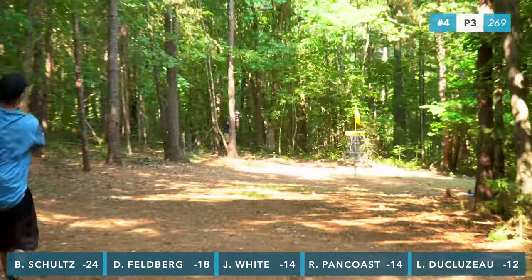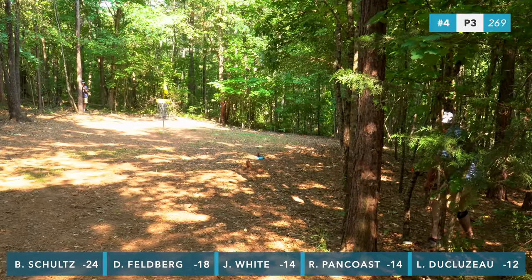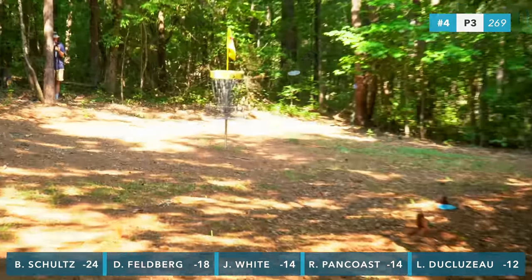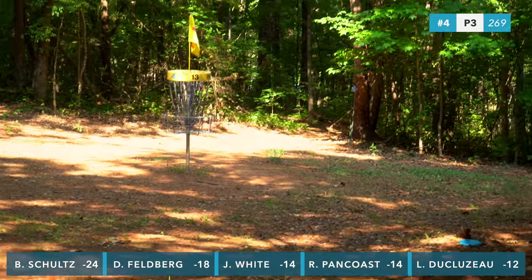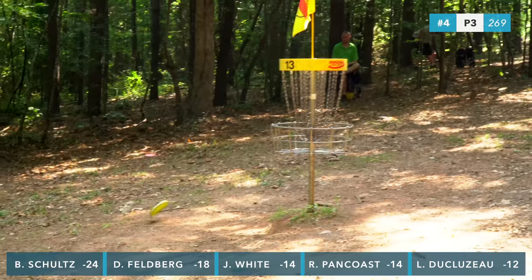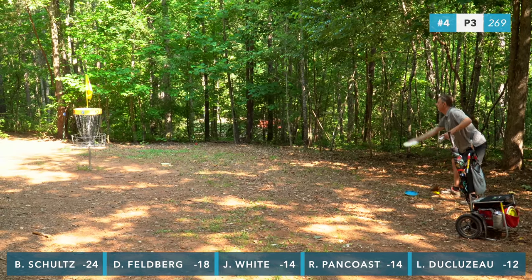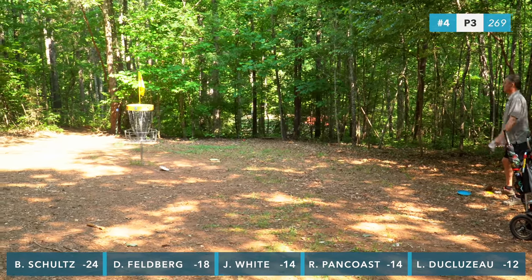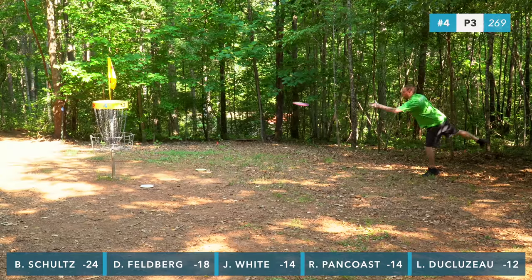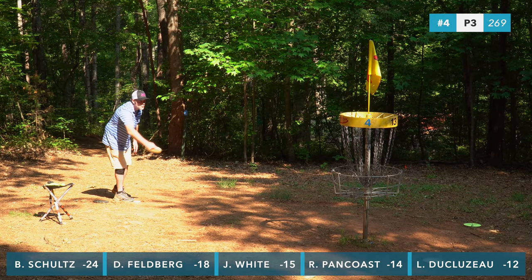Ross with a 100-footer down the hill. Short. Feldberg from the woods almost converts his birdie, but doesn't. Lionel, also from Circle's Edge in the woods, leaves his birdie short. Barry trying to clean up his par. Ooh, and hits the cage. Yay, Jeff got a birdie. Got to take advantage of that luck.